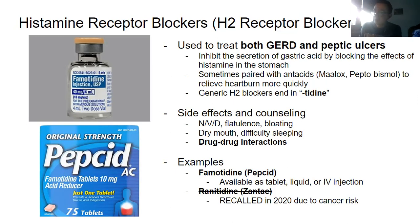Now, examples, the one that's really on the market right now is Pepcid, and that's famotidine. Notice again, it ends in tidine. That's available as a tablet, liquid, or IV injection if you're in the hospital. So if you're working in the hospital, you may see famotidine injections be dispensed within the pharmacy. Now, we used to have ranitidine, and you'll notice I crossed that out, or Zantac, and that was recalled in 2020 actually due to a cancer risk. So although it might show up in your top 200 drugs, it's no longer in use.